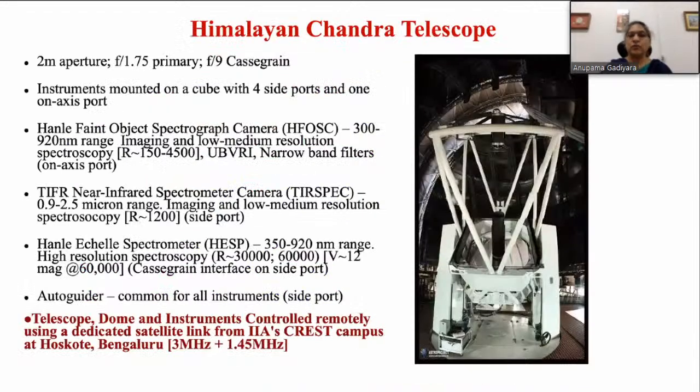So a little more detail on the Himalayan Chandra Telescope. It's got a 2 meter aperture primary, and it has an instrument cube on which we can mount four instruments, five actually. We have four side ports and one on-axis port. And the advantage of having this configuration is that you have the science instruments available all the time. And the main science instruments which are mounted and available all the time are an optical spectrograph camera, which has both imaging and spectroscopic capability. And then a similar system for imaging and doing spectroscopy in the 0.9 to 2.5 micron range, that is the near infrared range. And it also has an instrument which will allow us to get spectra with a much higher resolution than what the other instrument, the HFOSC instrument, can give.